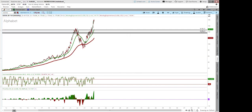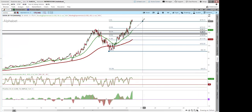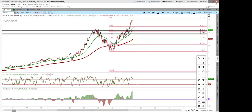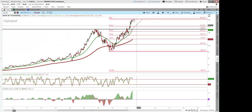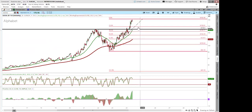This right here, getting some kind of pullback would make the most sense on this, just because of where we are. I would not be looking to, I mean, the short end could work, but let me just move this away. Hang on one second. So we have support right here, and then let's delete those. If it was just going to do like a 38% retracement or come back to support, you'd be looking at a move coming down to the 158.81, down to the 150, and then you have the 38 at 144.